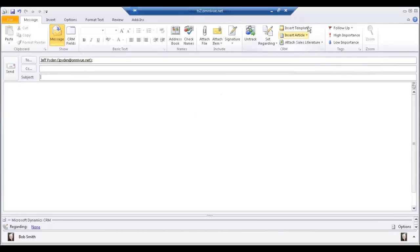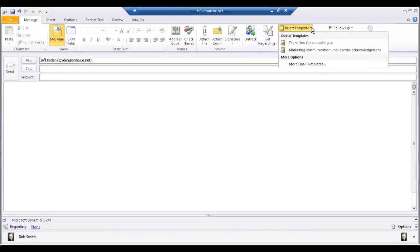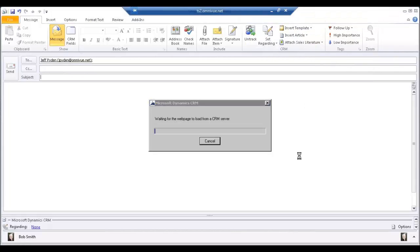Once I track it, you'll notice this insert template becomes ungrayed, and I have got a thank you for contacting us template pre-built here. It can be used by everybody, so I'm going to click on that real quick.